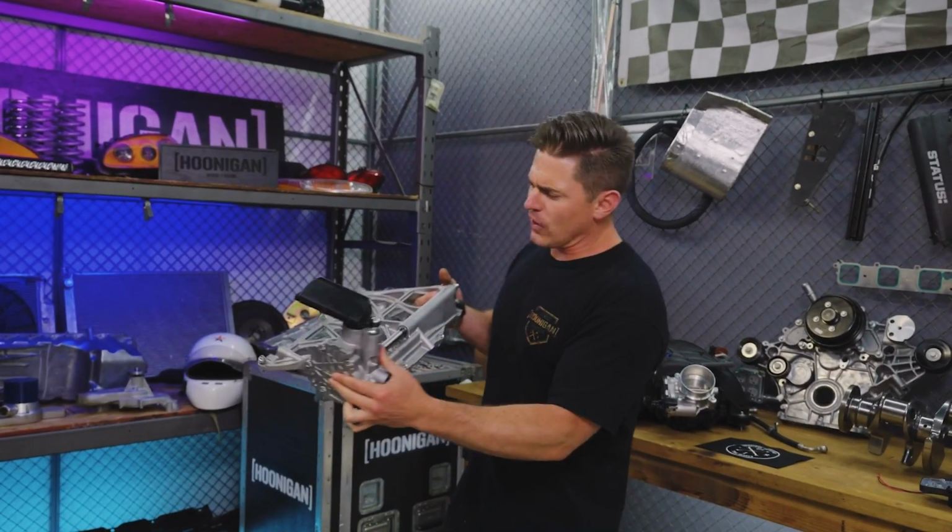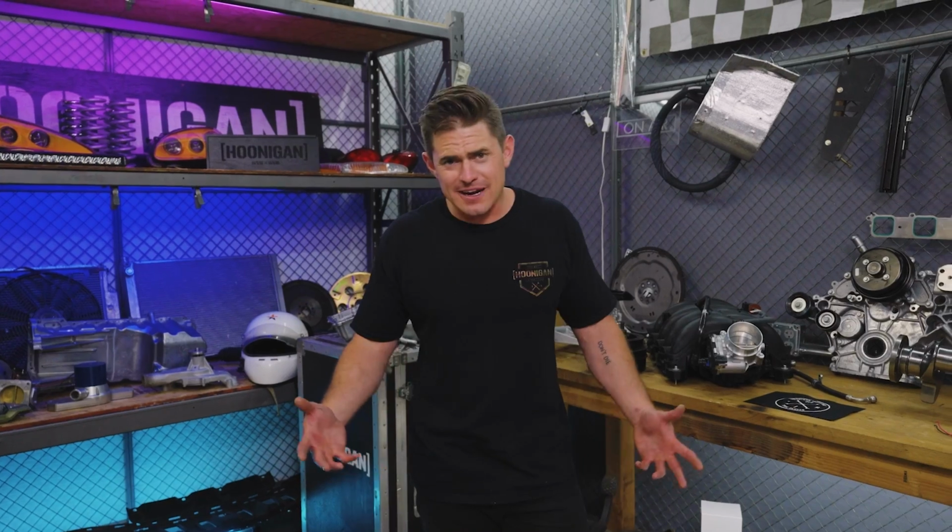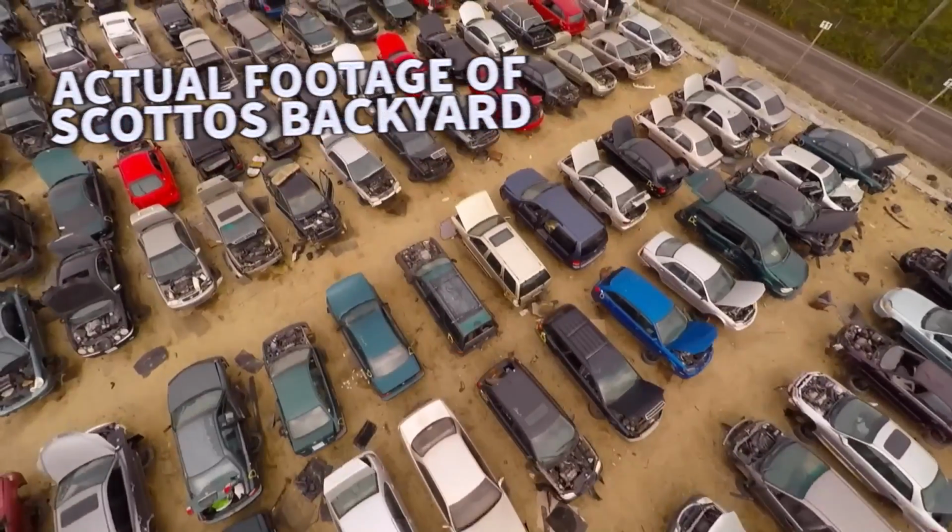Ford Godzilla oil pump assembly. And one of these. Six of those. Maybe not six. Even a car from Scotto that he doesn't know we're selling.